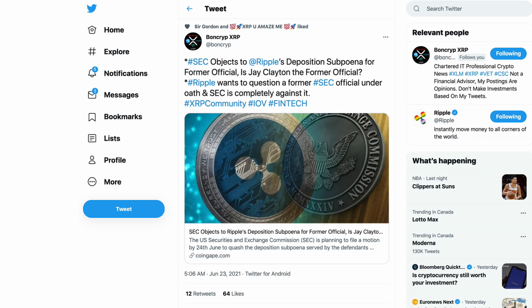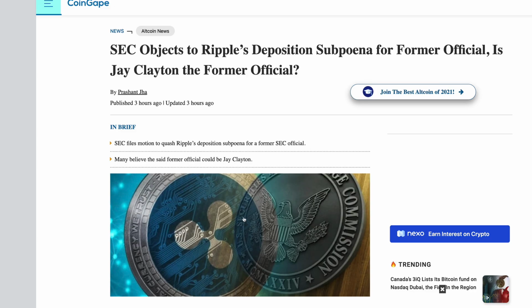And so with regards to that lawsuit, this from BondCrypt XRP: SEC objects to Ripple's deposition subpoena for former official. And a lot of us in the XRP community are speculating, is this Jay Clayton? Is he the former official? Ripple wants to question a former SEC official under oath, and the SEC is completely against it. So let me read you guys this.